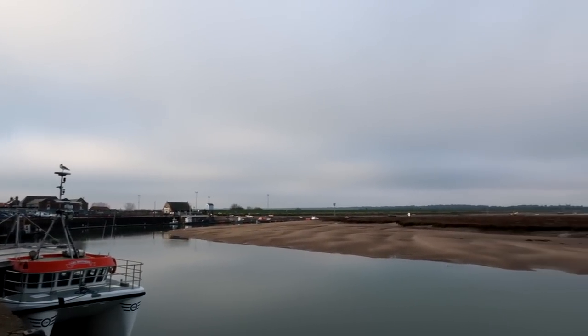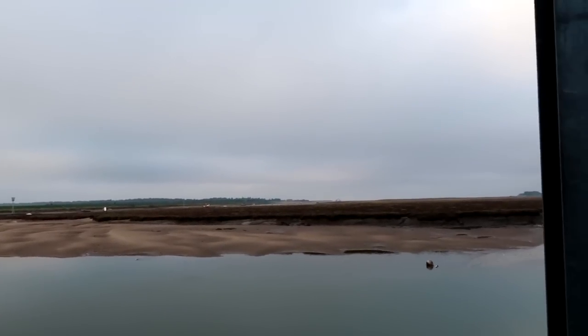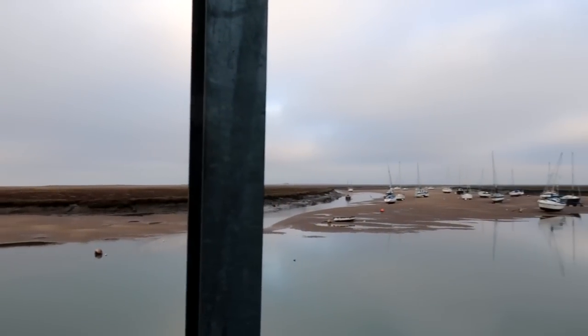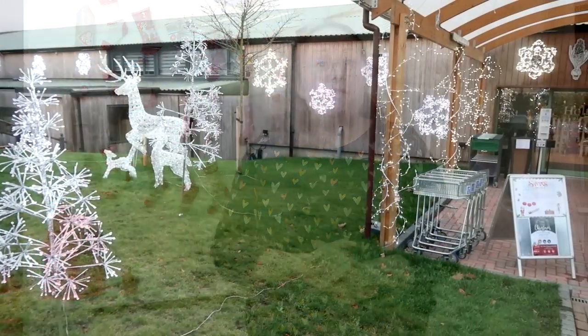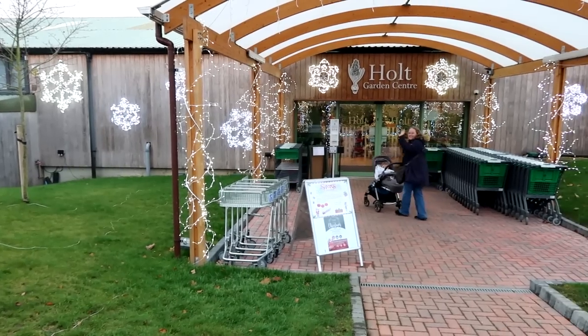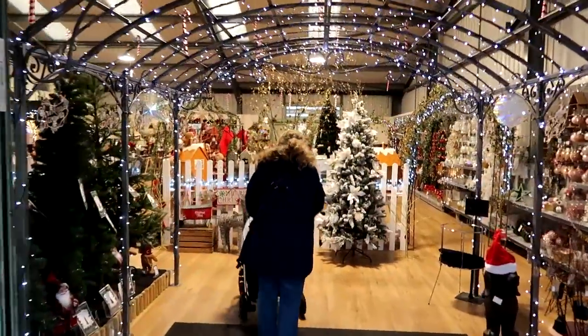So after we'd gone to Holcombe Hall, we drove down to Wells next to the sea. We just stopped at the harbour for a few minutes and had a little look out to sea, and it was really calm and there wasn't many people around at all. So hopefully I'll pop that footage in here. And then after that, we drove over to Holt. Holt is one of our favourite places, and it's actually the home, well, somewhere near Holt, of Stephen Fry, apparently.